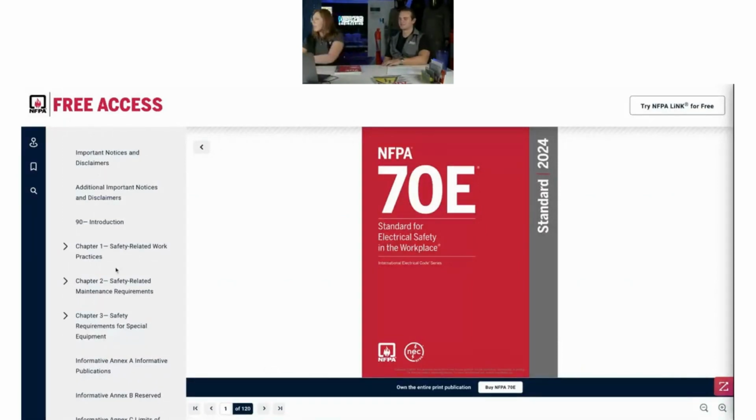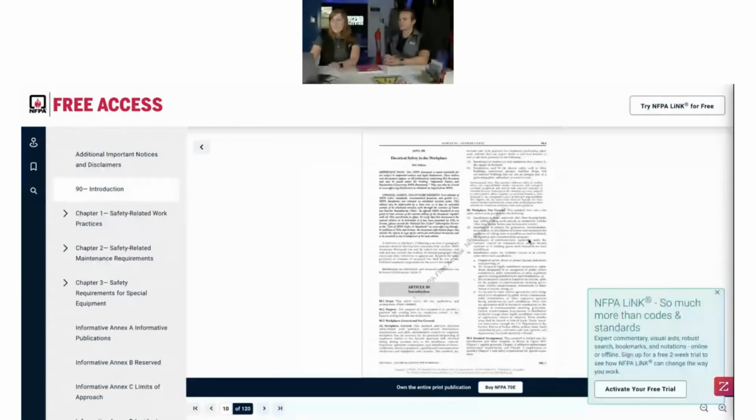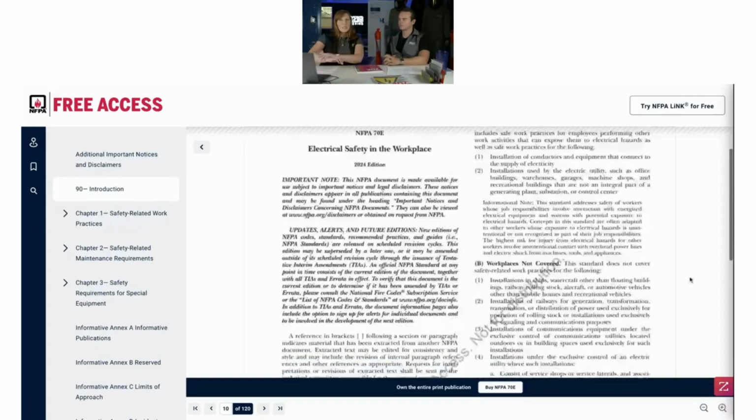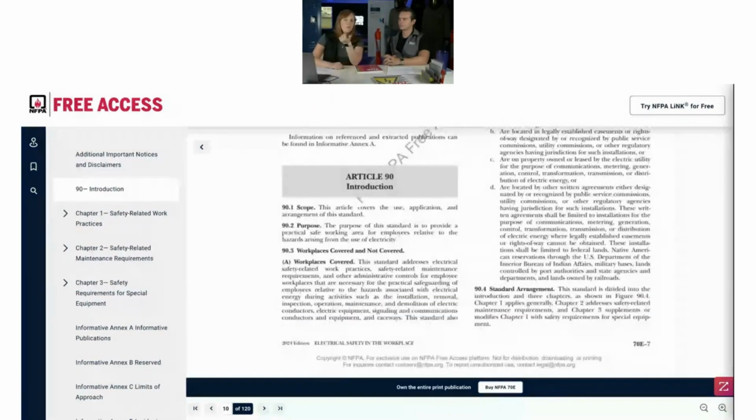So let's go ahead and dive into those changes. I've got some brief notes here just to make sure that I don't miss anything. First thing to note is that with the free online access like we're using here today, all those nice little notes and highlights that show the changes are not there. The NFPA Link, I believe, will still show that. And of course, the physical copy has all the triangles and the dots and the highlighted text saying this changed. It calls attention to that. But we're just going to talk about it, so I'll point it out for you.